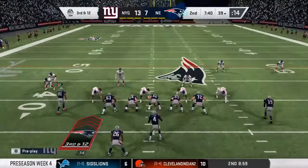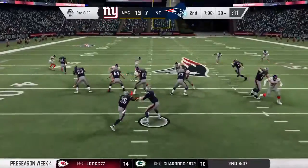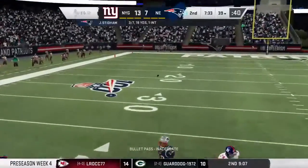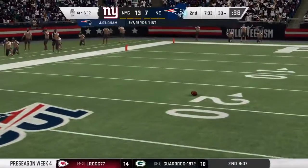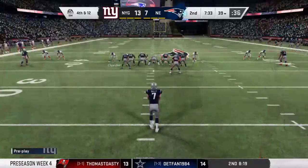New England on third down. They've converted 3 out of 5 thus far. This is 3rd down and 12. Stidham, and unable to connect. Incomplete. Now give them credit, they took their shot, but it's going to bring up 4th down.